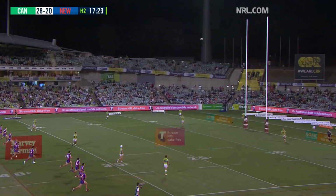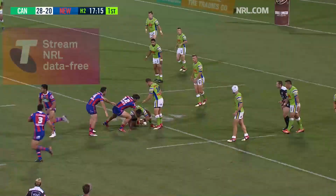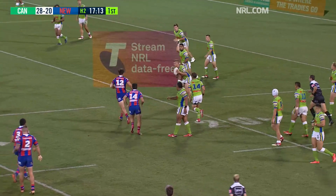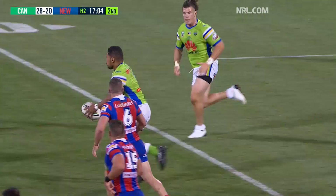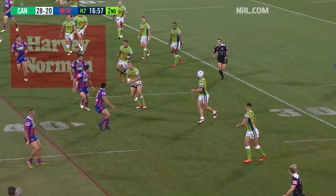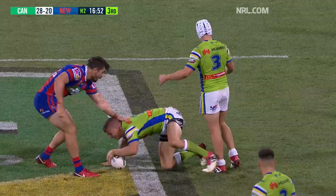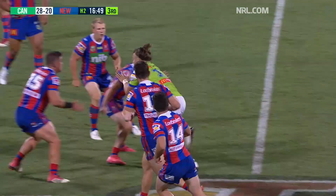Paulo. He's been wonderful. Now White. So finding their front at the moment. Havili throws it back. Picked up by Williams. White. He's been great as well for the Raiders. Very dangerous. Gubb. It's a good run.